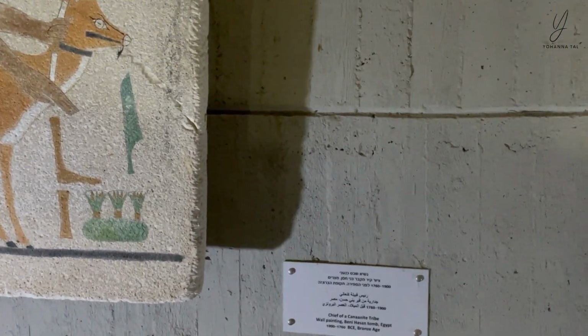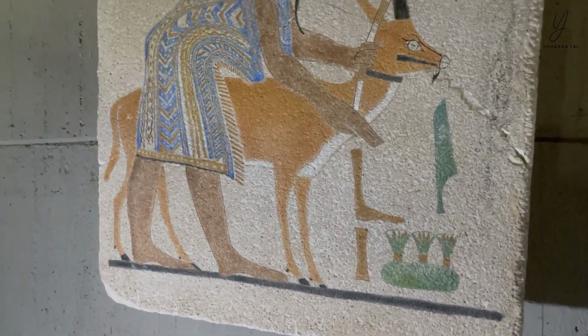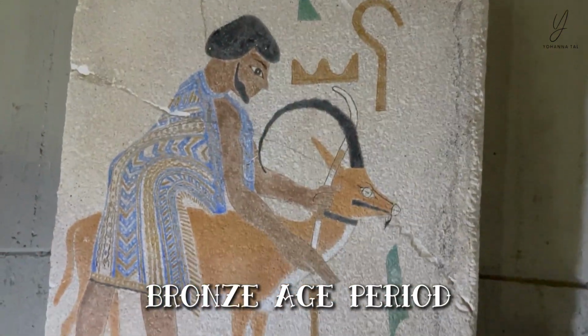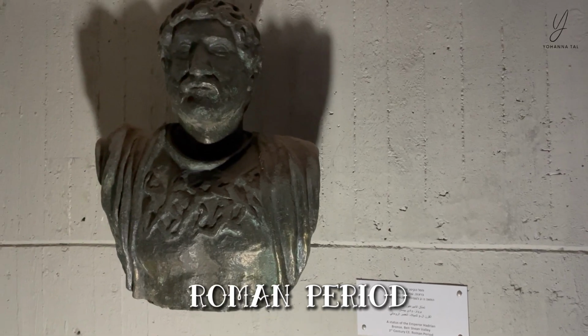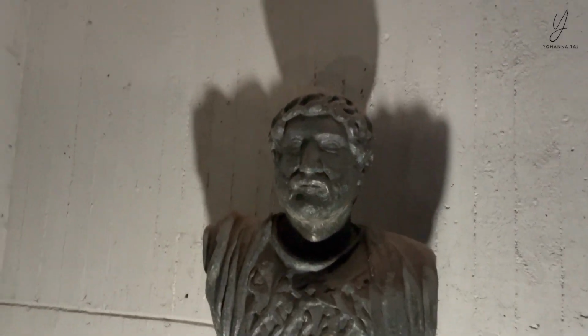The chief of a Canaanite tribe, wall painting during the Bronze Age. So this is the chief of the Canaanites during the Bronze Age. Now we are in the Bronze period. Now we are in the Roman period. It's the statue of Emperor Hadrian in Bashan. So many conquerors, huh? Let's go and more.